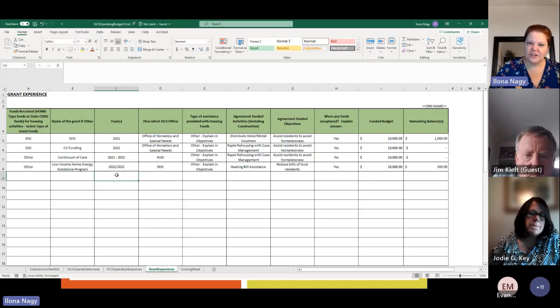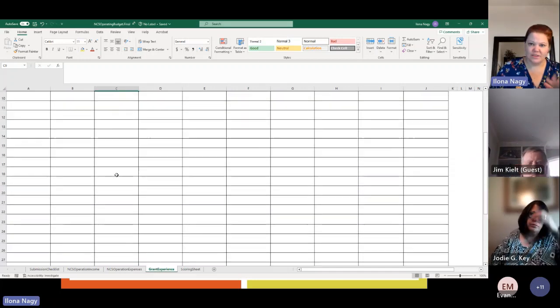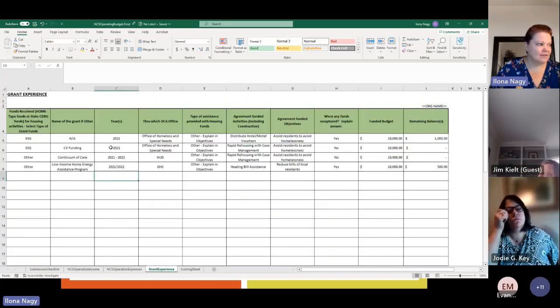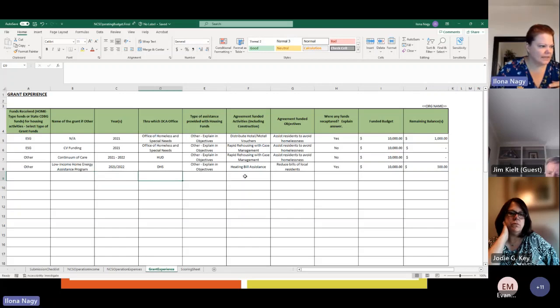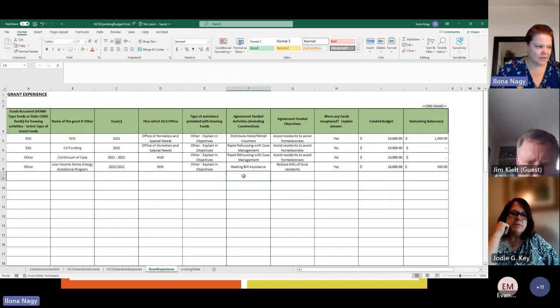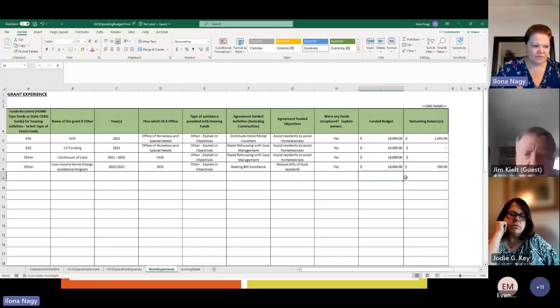The current years are good. If you want to go back a number of years, that's fine. Again, to show that longevity, you can go on forever with this if you'd like to. If you could have the most recent ones up top and the least recent ones down here, that would be great. And then we also have this one that is housing type assistance and then other, which could be other relevant programming. Then the amount you were funded, and then if there were any remaining balances.